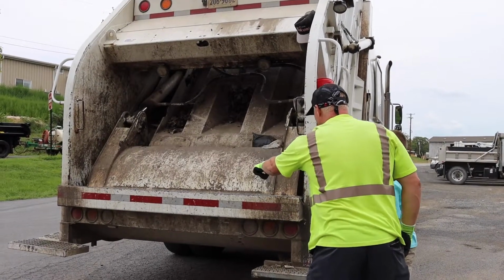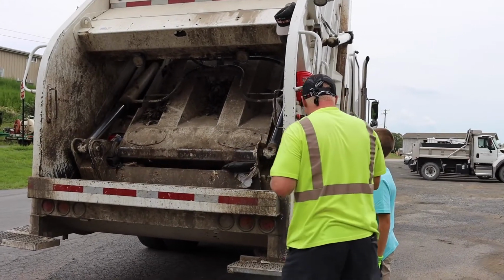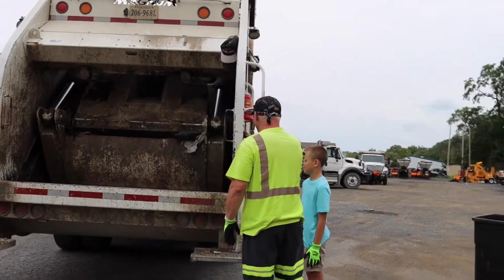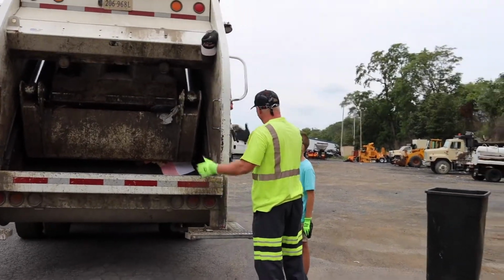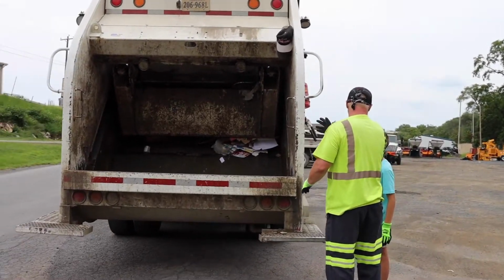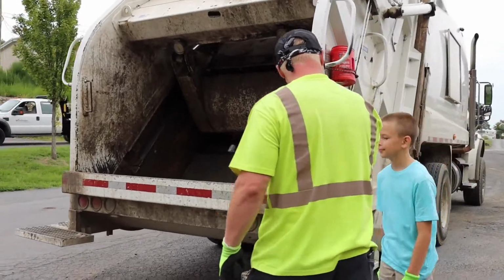There it goes. Taking it right on up to the top. That's for trash, recycling, the whole nine, the whole thing. So either way, when it fills up, that's how we run the hopper up, and then it takes it right on up in there. And of course, when it packs the truck full, and we're full, then we take it to the dump, and then we dump it. So it's pretty cool, huh?